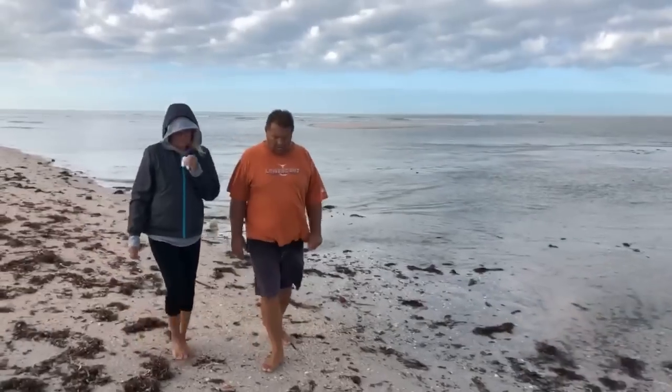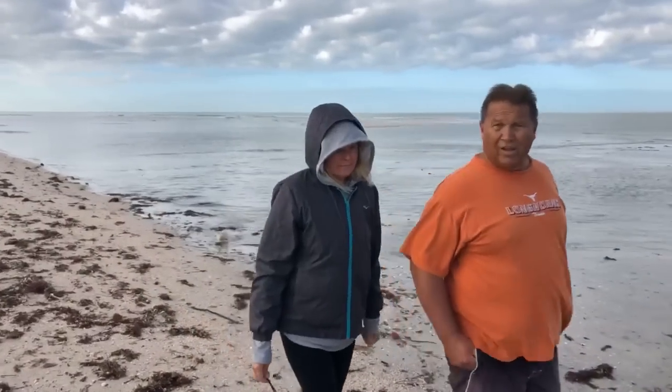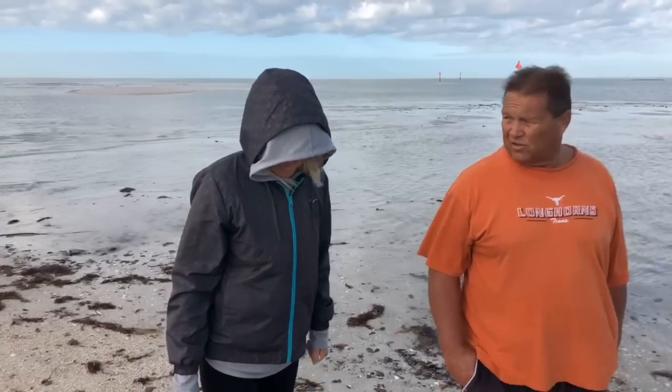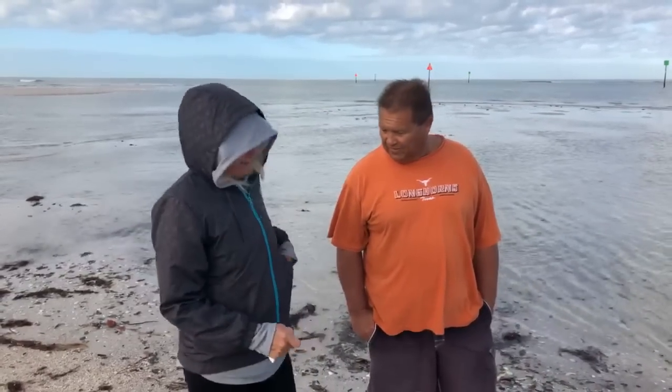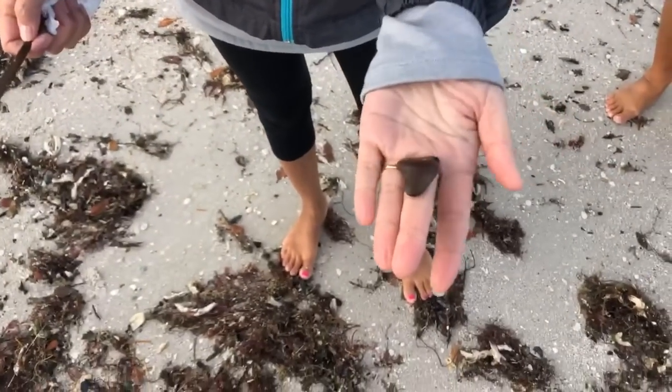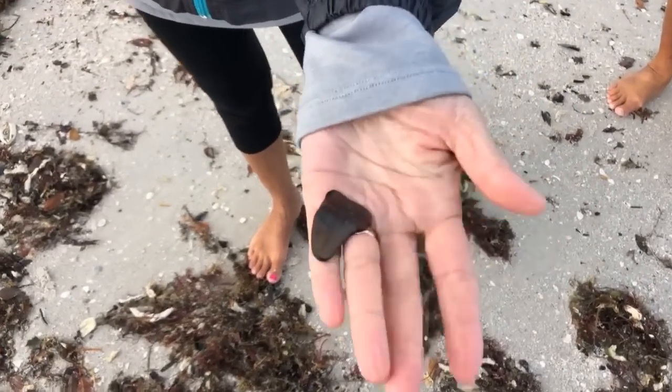How's your walk going? Good. Find some good stuff? Oh yeah. I've seen a couple little ones, and people picking them up and showing them to me. She found a nice one. I really would have thought there'd have been a lot more stuff out here. Oh, that's a beauty though. The color's really pretty.